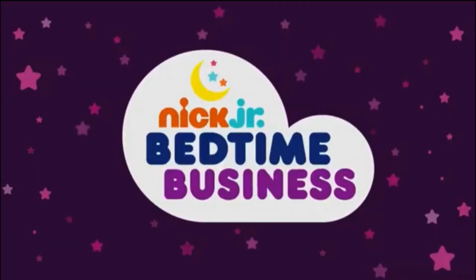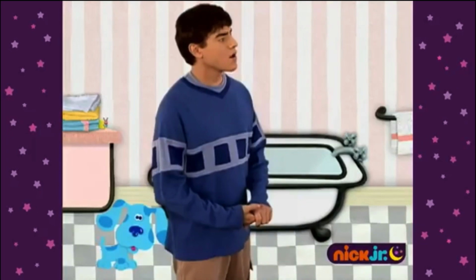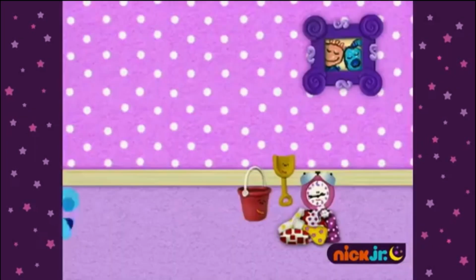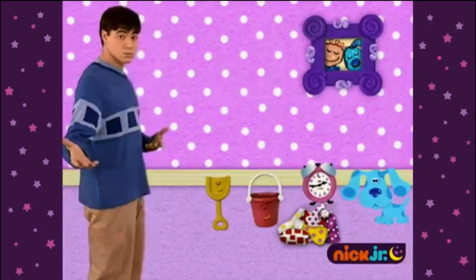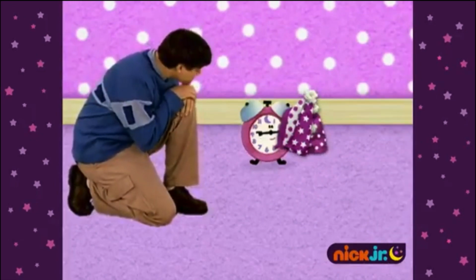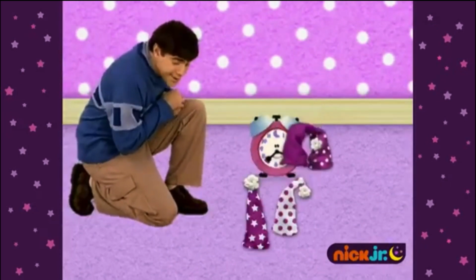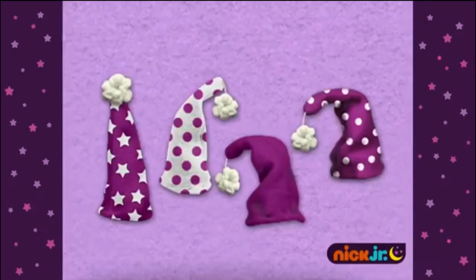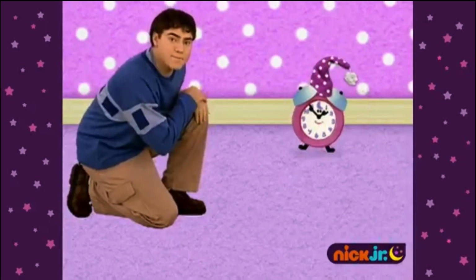We're getting ready for bed. Let's take care of some bedtime business with Blue. It's pajama time. Uh-oh. Come on. Our pajamas. They're all mixed up. Can you help? Sure. How can we help? I need to find my favorite nightcap. It's purple with white polka dots. Ooh. So, which nightcap is purple with white polka dots? That one! Oh, yeah! This nightcap is purple with white polka dots on it.